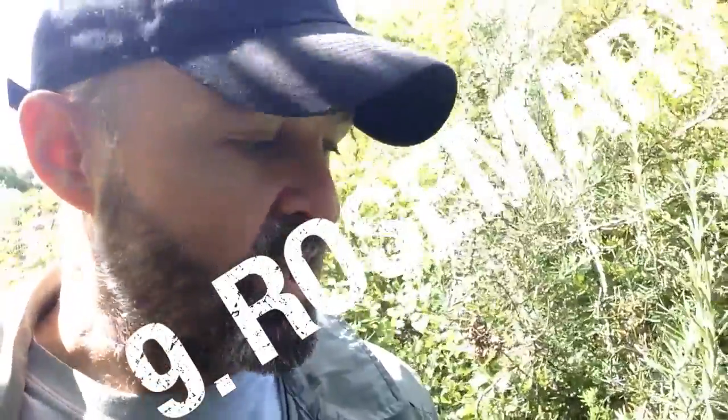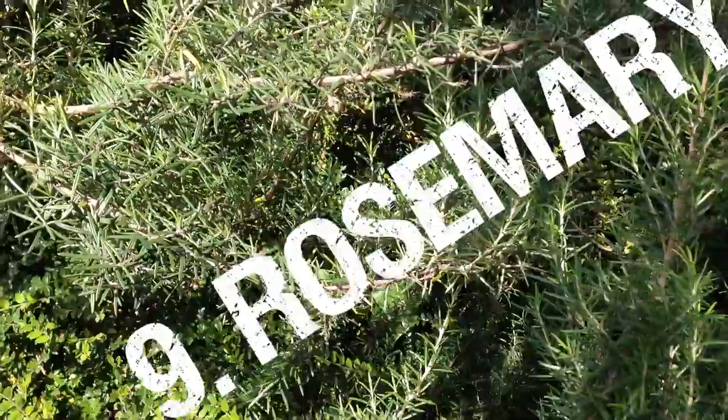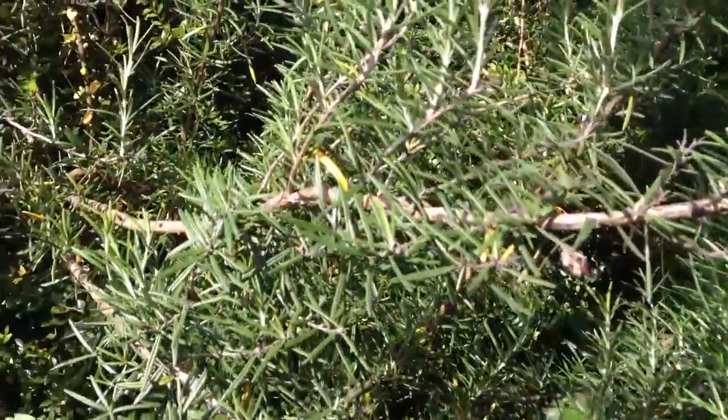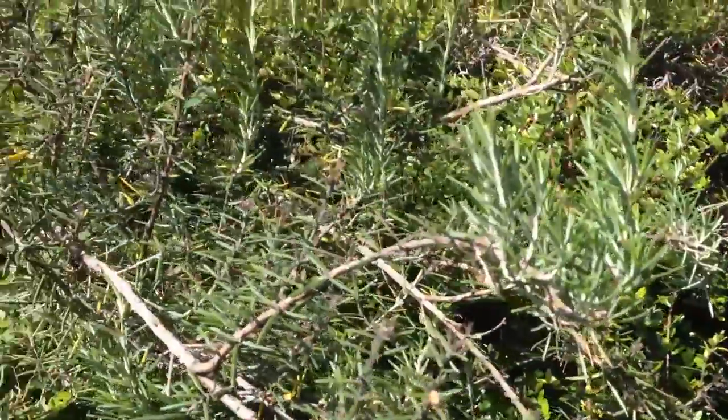Here's number 9 in the Tolka Valley, medicinal herbs. I have rosemary. Rosemary is a great herb for strengthening the nervous system, tones the nervous system, strengthens circulation, improves digestion, and reduces the risk of infection.